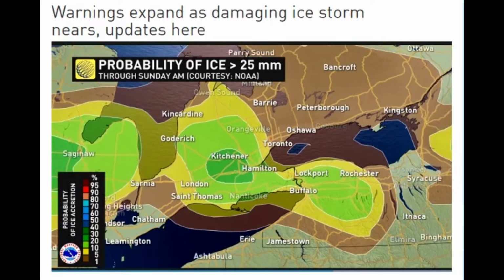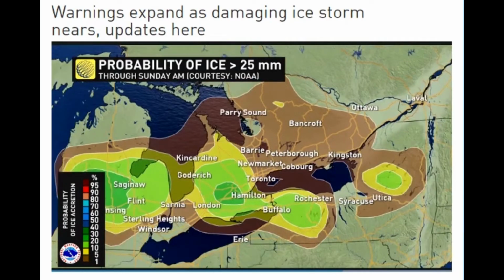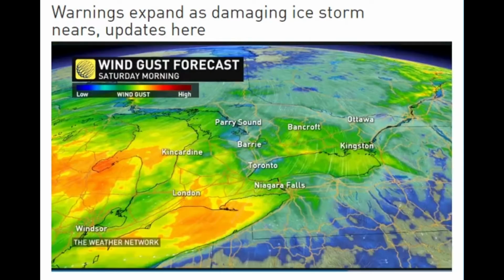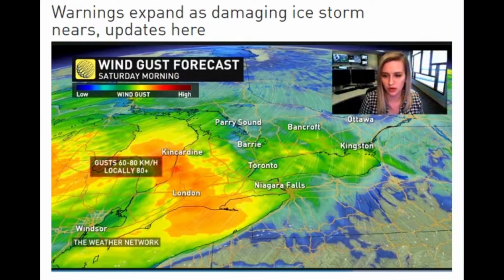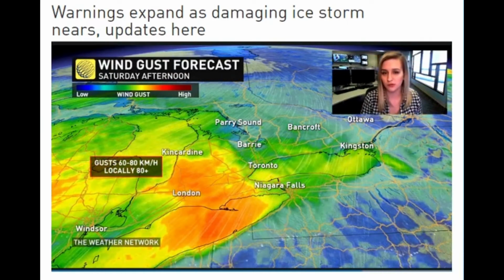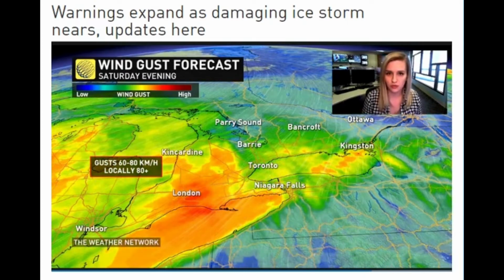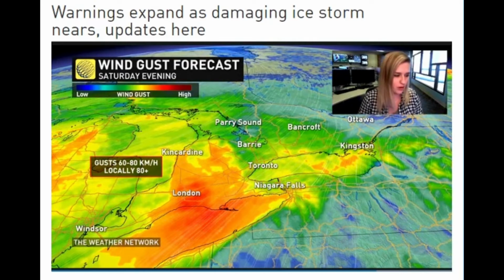But that doesn't mean you guys won't see significant impacts across the rest of the region, especially if you're seeing snow to freezing rain. And the problem here becomes when we start to see those wind gusts peaking into the afternoon and evening hours. We start to see gusts anywhere from 50 to 70 kilometers per hour, and that really helps to ice everything over, which you've already seen, and then cause even more power outages.